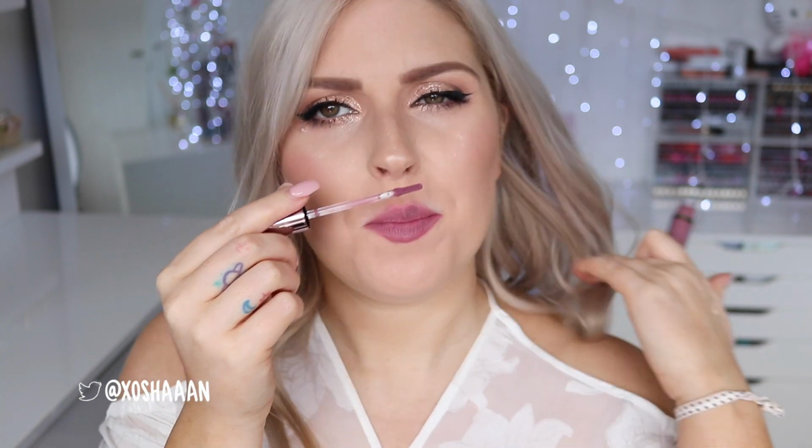Ooh. The smell of these, by the way, it's very light. You can't really smell it. I get a little whiff of a sweet smell every now and then, but it's not strong at all. So that is Old Soul. Absolutely beautiful as well. I think it's really flattering on my skin tone, a really soft, wearable purple color.